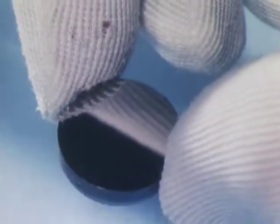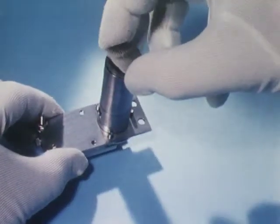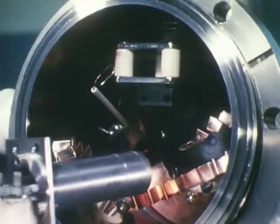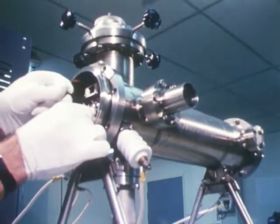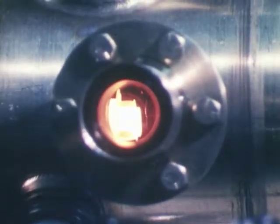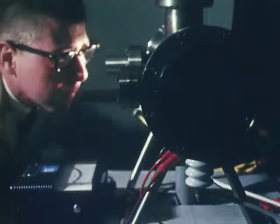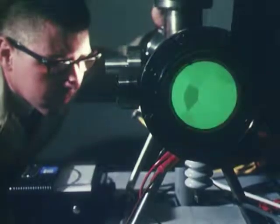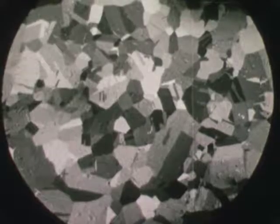A demonstration with this wafer of steel will help answer that question. We'll put the steel wafer into this special microscope. The steel is heated to 850 degrees centigrade. It is still solid because its melting point is much higher, 1500 degrees. The microscope shows that the steel, like the rock, is made of intergrown crystals.